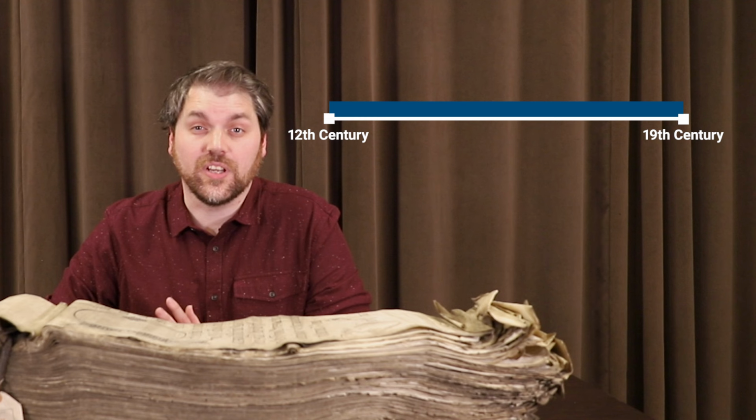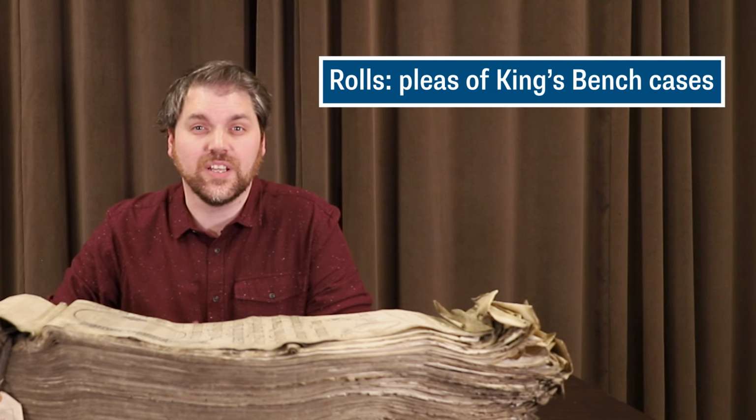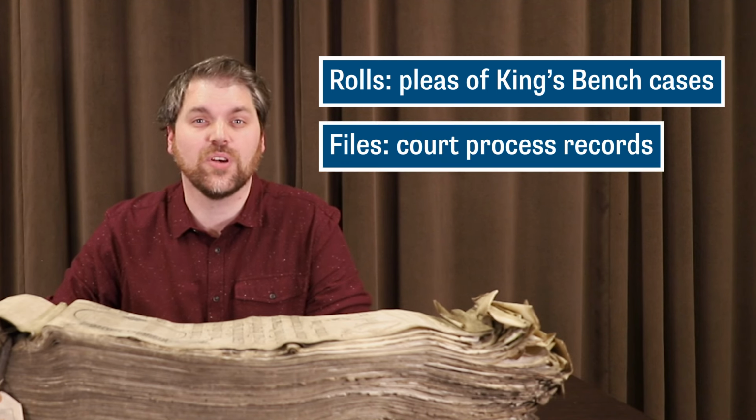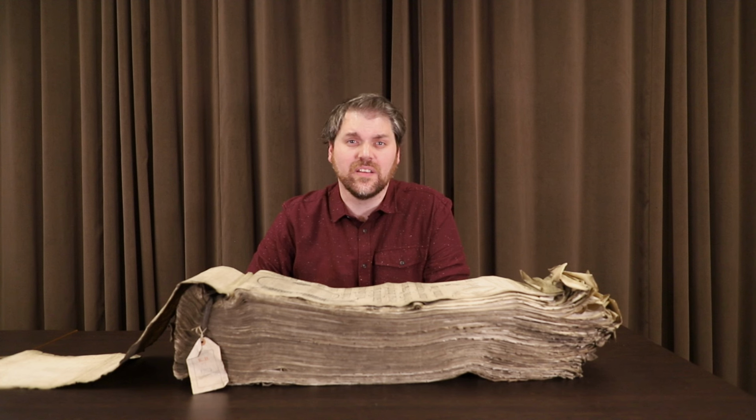Up to the 18th century, the most common types of record in this collection are rolls, which recorded the pleas of King's Bench cases, and files, which were records created as part of the court process, such as writs for summoning parties to the court. Let's take a closer look at the record I have here, KB 27/1259, to see what most of these King's Bench records look like.